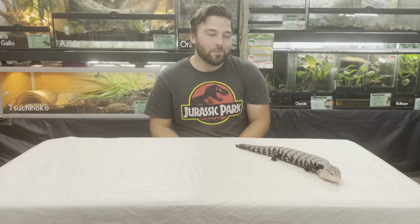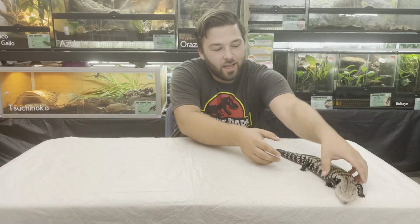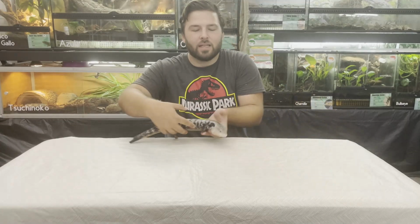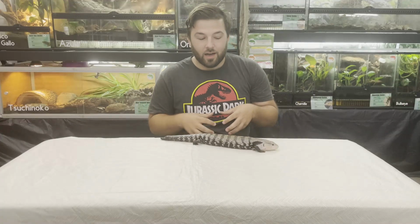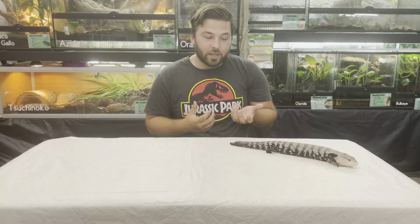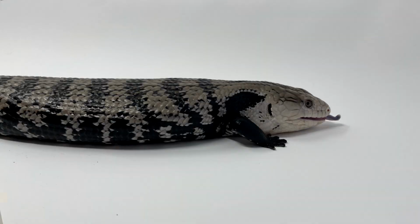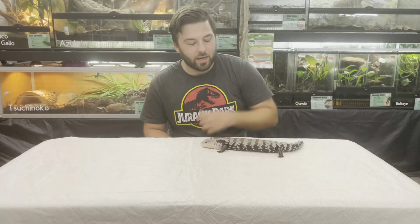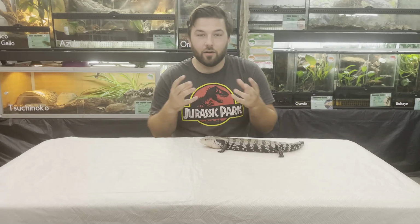A lot of the time when one comes in, you pick it up and it just poops all over you, or it's hissing, or it's wiggling all over. But Suki's been with us for so long that he has had time to tame down. Now we do know Suki was captive bred, but unfortunately, not being Australian, you're kind of rolling the dice with that. He is a Halmahera blue tongue skink, but all Indonesian blue tongue skinks you can identify by the thin black bands. Now, you're going to get some variation, but also the grayer undertones, for lack of a better term.